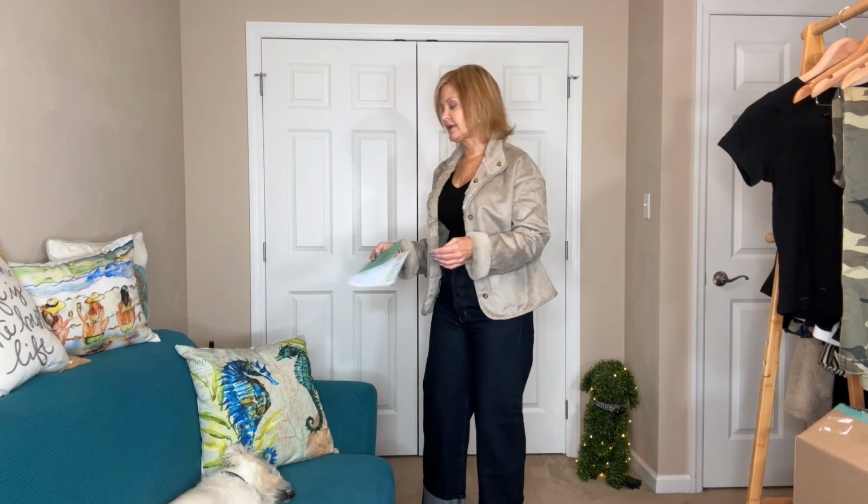Adorable. All right, let's talk about these. For the Pistola Ryder high-rise cuff straight jean, I'm wearing a size 2, $178. The Staccato Amalfi sweater tank, I'm wearing an extra small, $49. And the Flag and Anthem Pennington Reversible Faux fur jacket, I'm wearing an extra small, and it is $129.50.